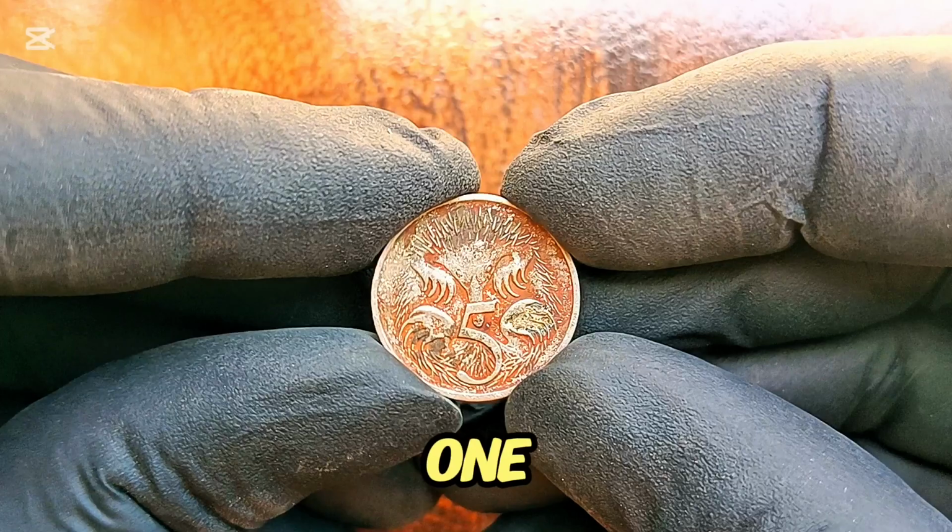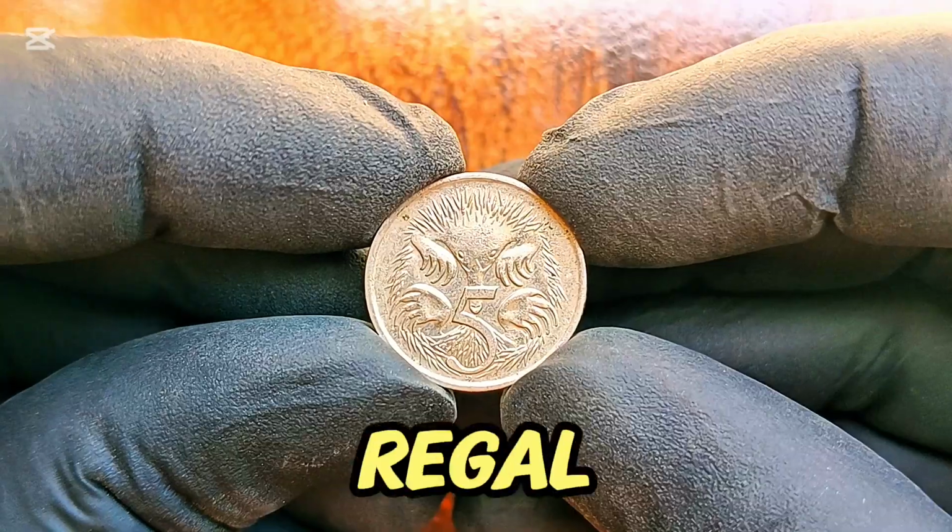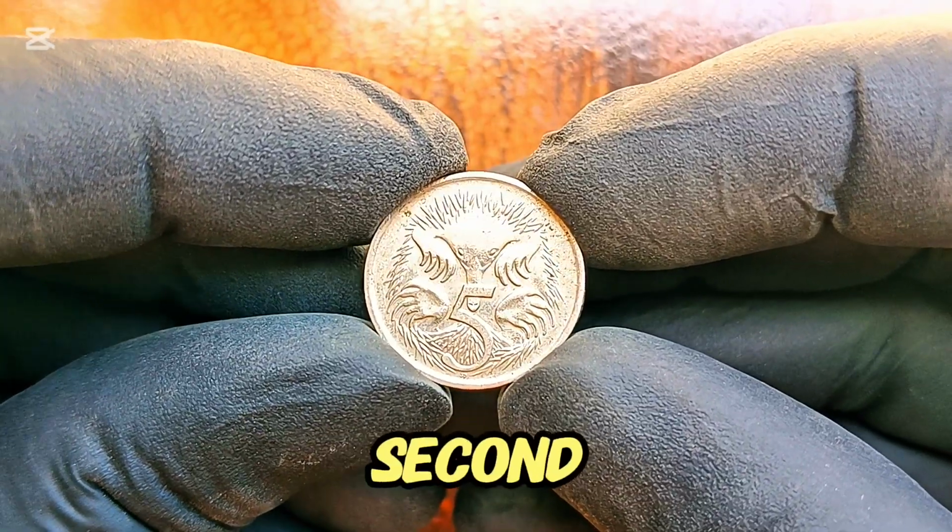Each newly found specimen helps refine the story, but also increases competition among collectors. The coin remains a symbol of both numismatic passion and the potential that even the smallest objects can hold millions in value. Next is the 1990 Australian 5-cent coins bearing the regal portrait of Queen Elizabeth II.